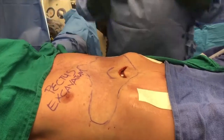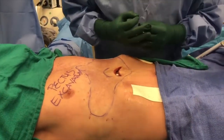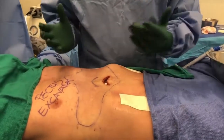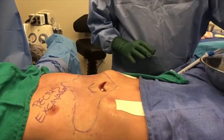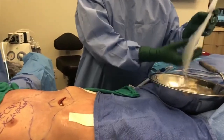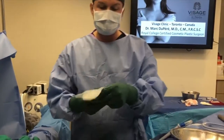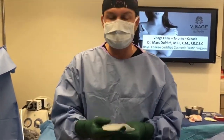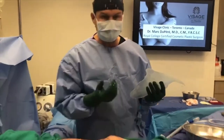So I've created for him a custom-made patient-specific implant. We did this about 6 weeks ago. We made a moulage according to the defect, and then they created for me this beautiful implant made of silicone, solid, but very, very flexible. And this is the shape we came up with to replenish the volume, to give him back the contour that he wanted. So if the camera could come on the side.